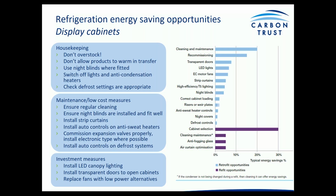Ensure expansion valves are fitted or appropriately commissioned. Use electronic types where possible, and use defrost and temperature cutout to avoid unnecessary heating. If you're using electric defrosting on a chill cabinet, check whether you need it. Natural or on-off defrost cycle might be an option.